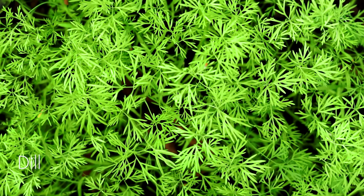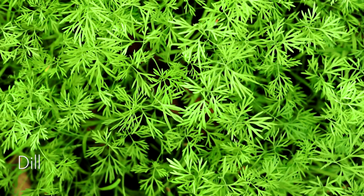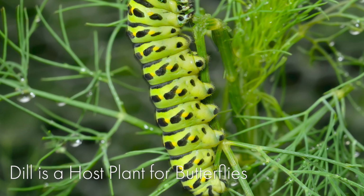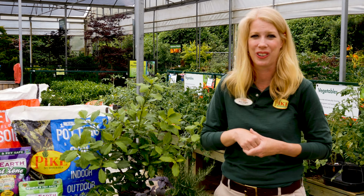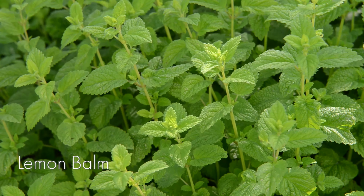Dill is another very popular herb. Dill is actually great because it's a host plant for butterflies. Butterflies will lay their eggs on dill, and it's a host plant for the caterpillars. So not only can you use dill to add to your potato salad, it's also a great plant for attracting butterflies to your garden. Lemon balm is an herb that's great to use in teas.